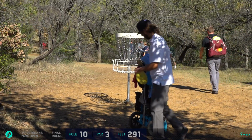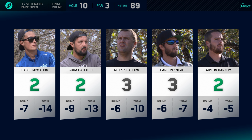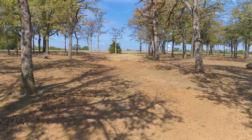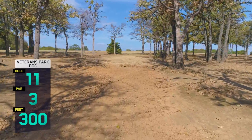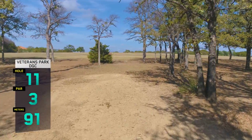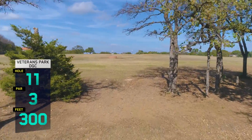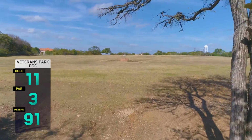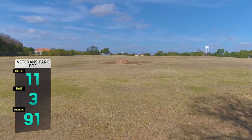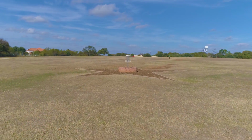Couple disappointed par drop-ins from Landon and Miles. Hole 11, par 3, 300 feet. This is the Texas Lone Star hole with the elevated basket and the cool-looking detail on the green. It's going to play much easier today with less wind, I would think. It was so windy in rounds 1 and 2. Very difficult to get the disc out of the gap. Really only Miles was having much success.